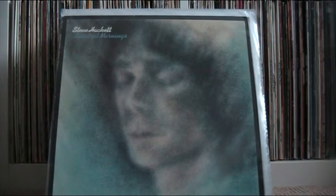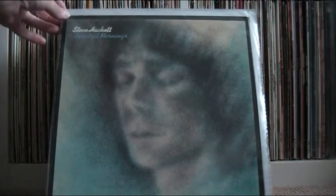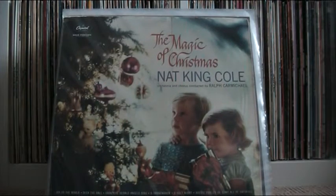And another record that I've heard of and is liked by a lot of people is Steve Hackett's Spectral Mornings. It's one of his better solo albums, so I was pleased to get that one. That's an American copy as well. And then also I managed to get this one. This is The Magic of Christmas by Nat King Cole.